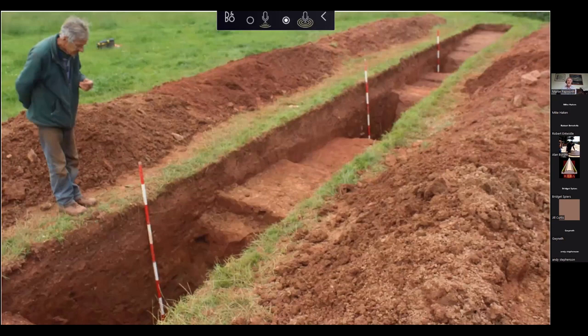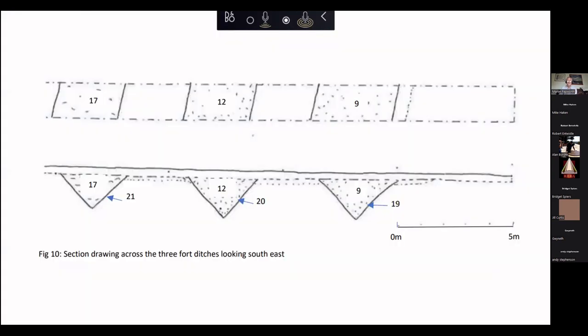So eventually, by the end of the 10 days, we did actually have our 3 V-shaped fort ditches. Each one of them was about 2.5 meters from the next. They were V-shaped, as you might expect from a fortification ditch. They were about 2.5 meters wide, 1.75 meters deep. So there you are, there are the 3. And they've been ploughed down to the tops, so there's none of the old ground surface, Roman occupied surface, available. That's all been ploughed away.